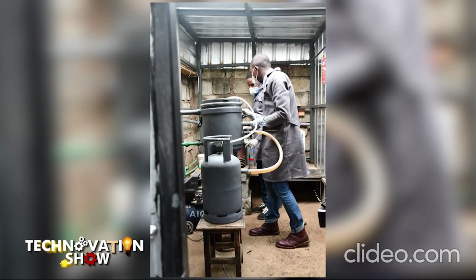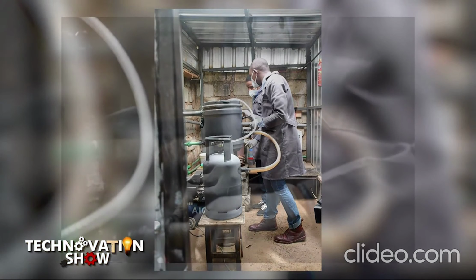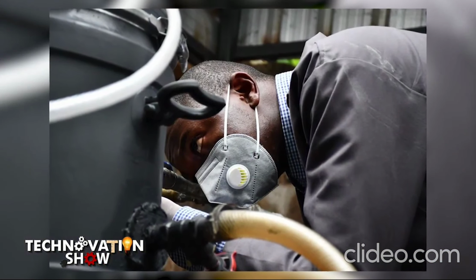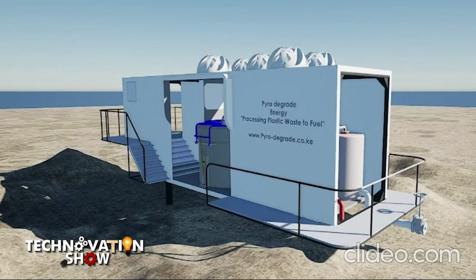That's when we decided, what can we do with it? Because you can't burn it. Burning it causes a lot of pollution in the environment. And so we decided, what else can we do with it? That's when we realized, why not break it down to its original state, which is crude oil. So we built a very small machine at the time, which could do the pyrolysis. We got our results and we were happy with them. Then we got some little funding, and we built our second machine that could actually produce on a commercial level. Yeah, so we did a lot of research because we started working on this in 2016.